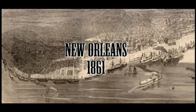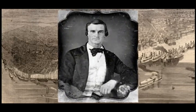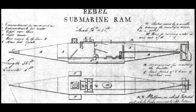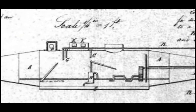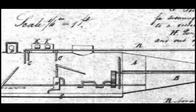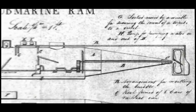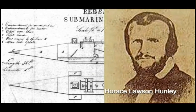In New Orleans, it is profit as well as patriotism that motivates James McClintock to devise a plan to sink Union vessels. He will design a submarine that can attack the ships undetected from below the surface of the water. He persuades Baxter Watson and Robert Barrow to invest in the venture. However, it proves too expensive for them, so additional investors are recruited, including Robert Barrow's wealthy brother-in-law, Horace Lawson Hunley.